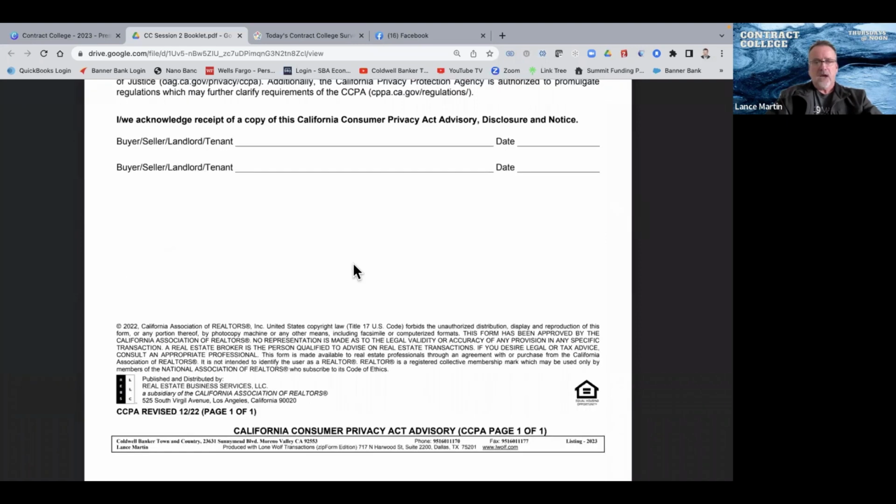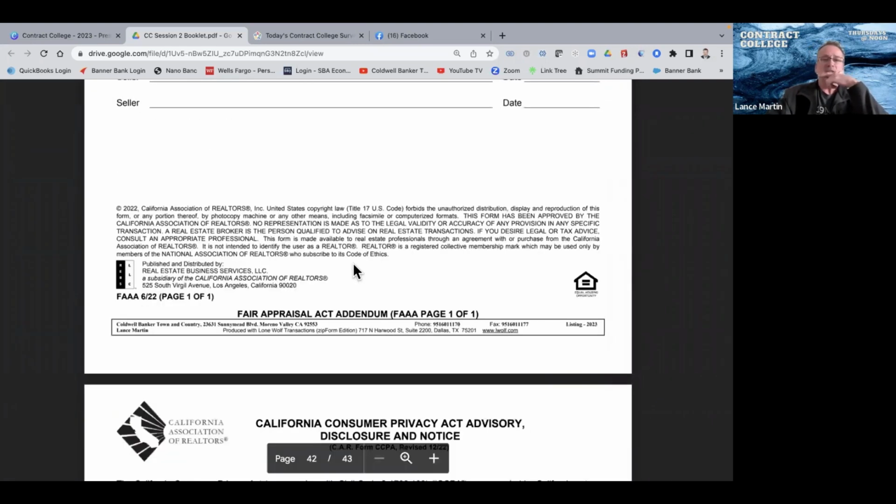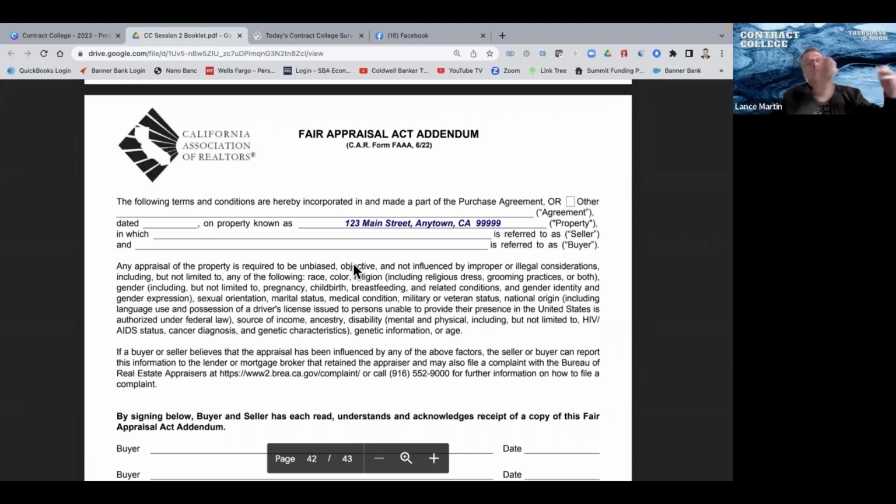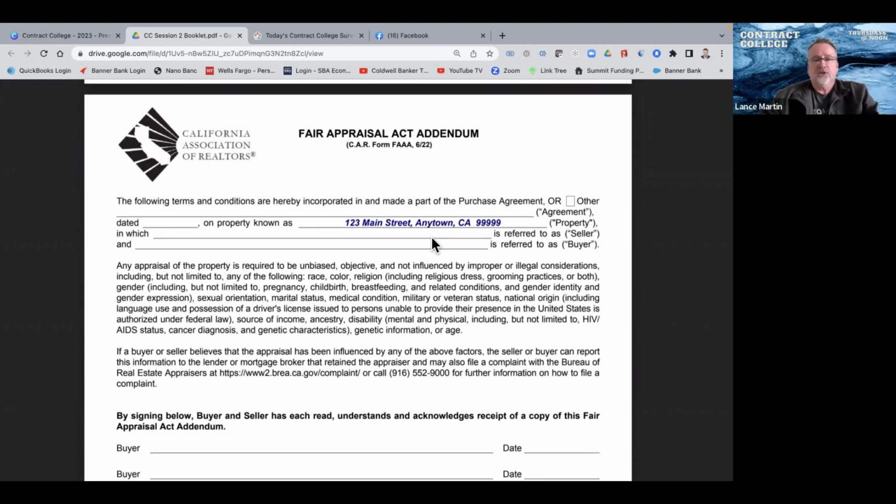These last couple of documents are also part of the listing agreement. So I'm not going to go through these again. We already went through these when we did the listing agreement. So the Fair Appraisal Act, basically saying the property has to appraise at the agreed upon value. Otherwise, we have to have a different discussion.